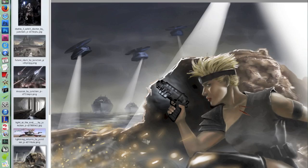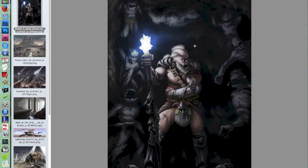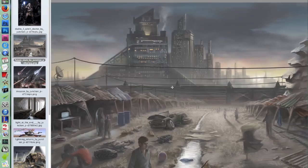Now let's look at some of the weaknesses or systemic weaknesses. Here, I would see some of the major problems being a really high falloff between highlights to shadows. That seems to be a problem. There's very little midtones and it weakens the image.